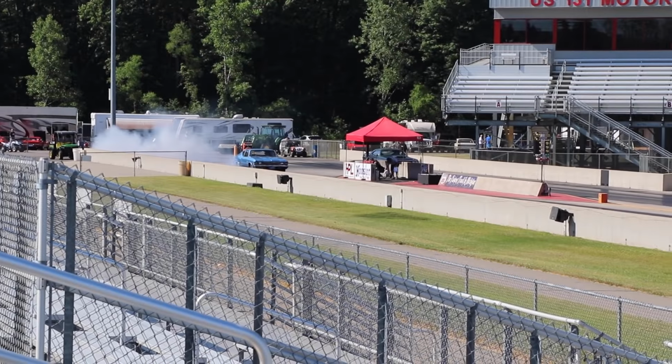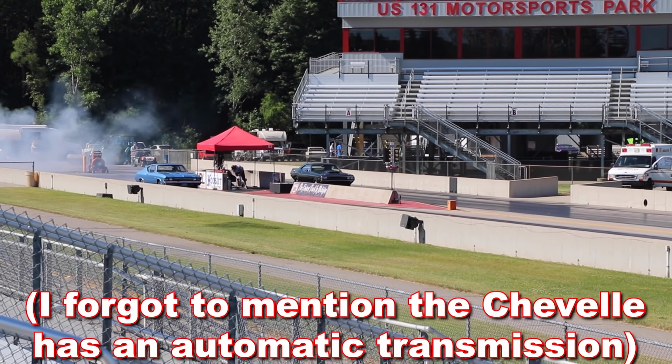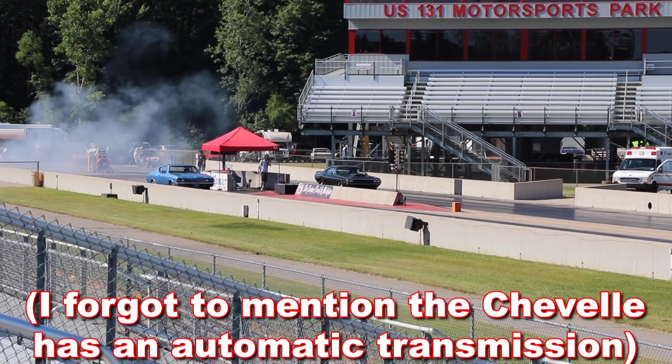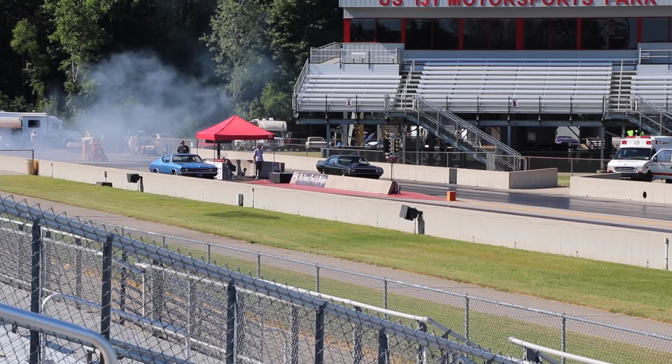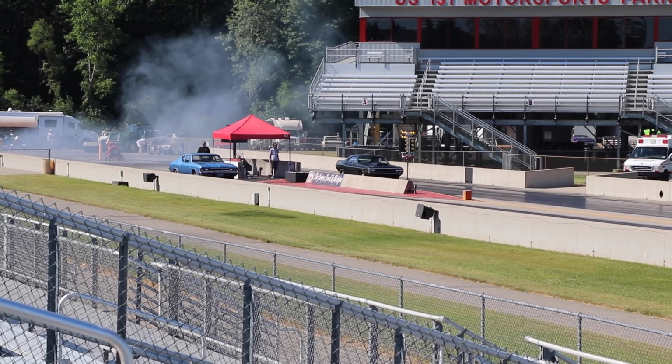In this time trial, you'll see the Challenger taking on a 69 Chevelle Super Sport with an L79 396 cubic inch V8. And I won't lie, it's going to be an absolute bloodbath because the Chevelle is incredibly quick, and it's actually this year's reigning champion from the Pure Stock event, so let's see how it goes.